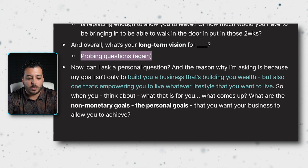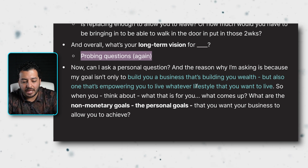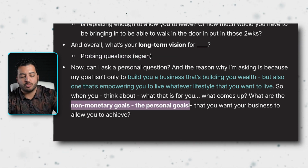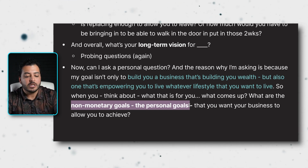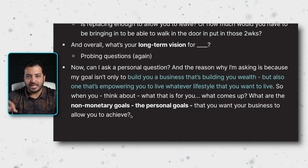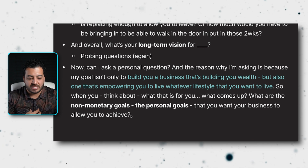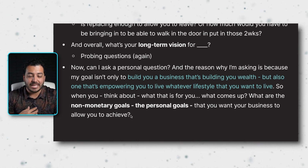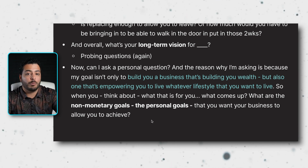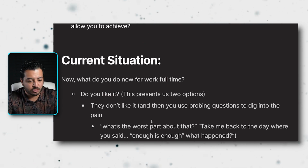So as you're going through this, the biggest thing to understand is you're trying to ask about non-monetary goals and their personal goals. That's the reason you're setting this up the way you are, so you can get away from just money and build the business into how it's going to make them a better person inside. Because inside, in their heart and soul, the answers to those questions are what really help them over the edge to understand that they can actually achieve those goals.